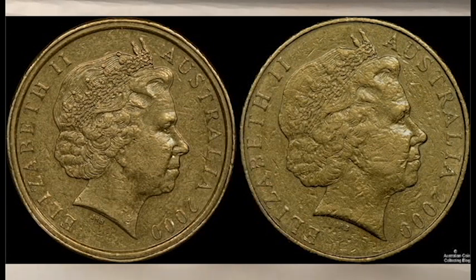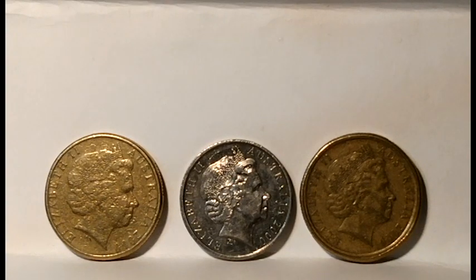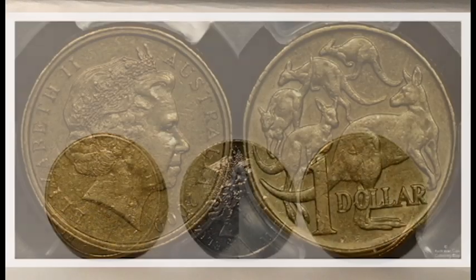in the two coins, with the Mule having the distinctive double rim and the Queen's Head is slightly smaller. It's unknown how many of these coins were mistakenly made, but it's possibly around 6,000 in total. Here's another example showing both sides of the Mule.